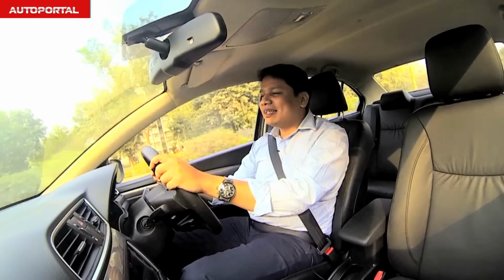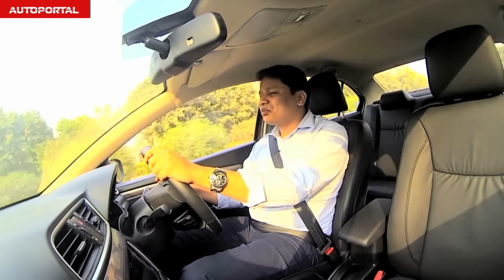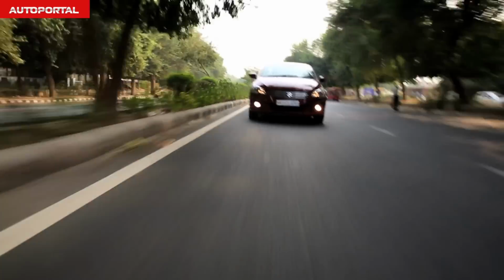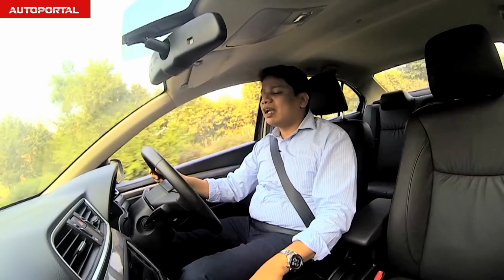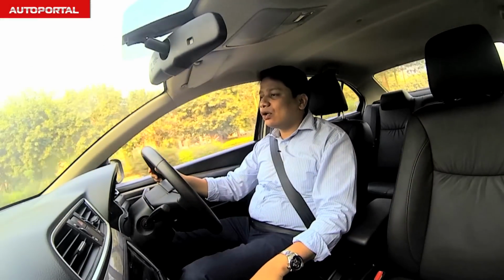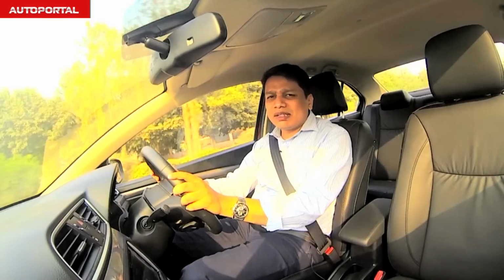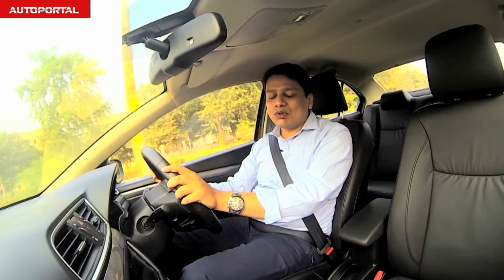Well, the other good point about the Ciaz diesel is the fact that this engine is pretty refined, and even when you rev it hard and when you are driving it on the highway, the cabin remains a pretty relaxing place to be in, and that along with this huge glass area makes this one of the most comfortable cabins in the mid-size segment at the moment.